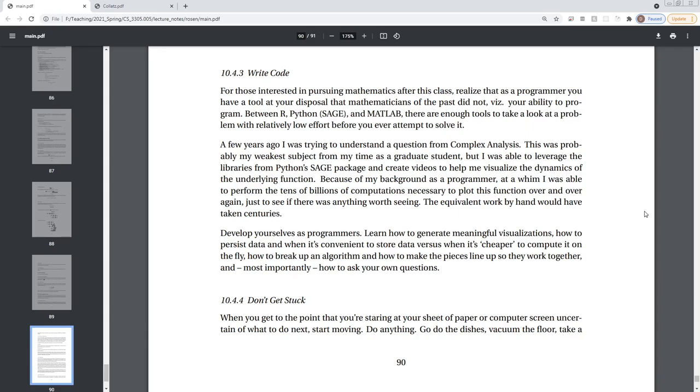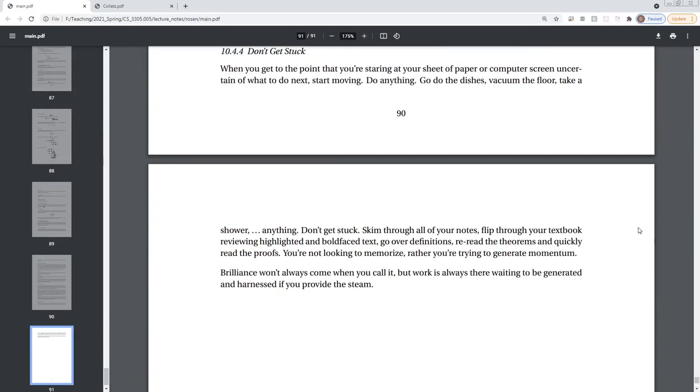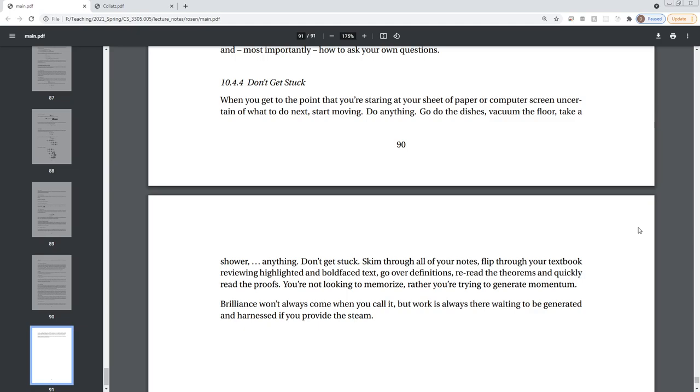So writing code can be a way to move forward on problems in general, or proofs, if you just want to know whether or not the thing that you're asserting is going to hold up. To make sure that you're not wasting your time trying to prove something that isn't true, that can be quickly demonstrated to be not true. Or sometimes it'll provide you the insight as to why this thing that you think is true is going to hold up. And then the last advice I have is, don't get stuck.